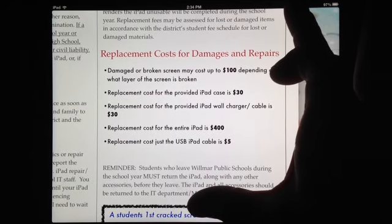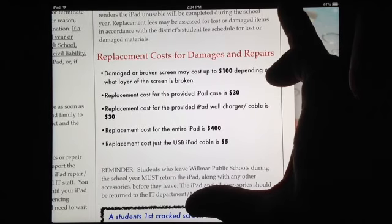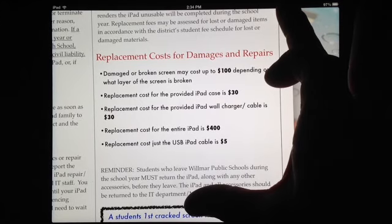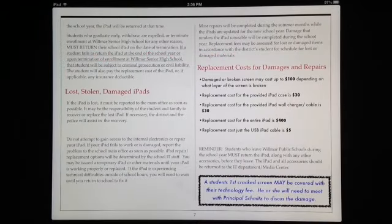If a student were to break their iPad screen, it could cost up to $100. If the case is damaged, that would be $30. If a student loses or damages the iPad wall charger, it could cost anywhere between $5 and $30. And in an extreme case where the entire iPad is destroyed, it is $400. It is highly possible that a student's first cracked screen may be covered with their initial technology fee. In this case, he or she would need to meet with Principal Schmitz to discuss the damage. If it is deemed an accident, that first cracked screen may be covered with the technology fee.